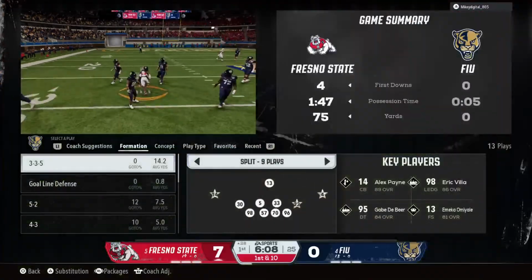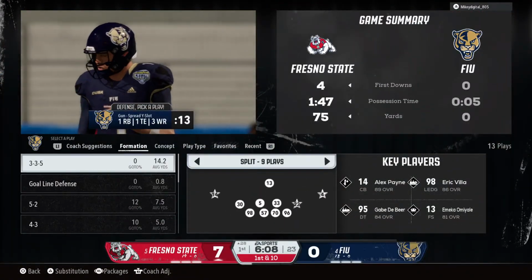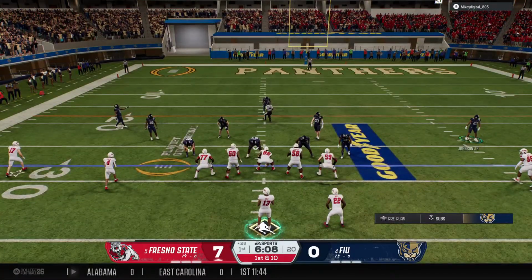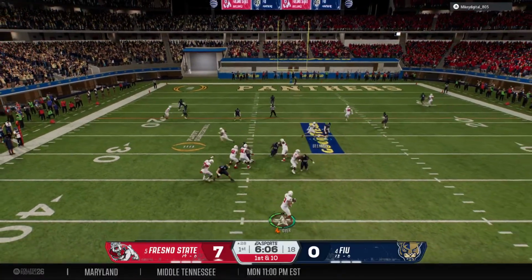Sometimes that primetime game, the whole nation is watching, brings out some extra energy, some nerves. Maybe the quarterback is feeling that a little bit. I did not expect him to throw a pick, especially on the opening drive. First play of the drive, we're going to throw the football.